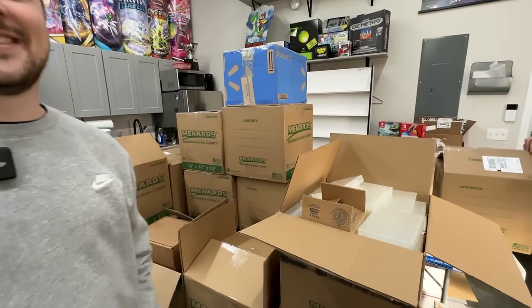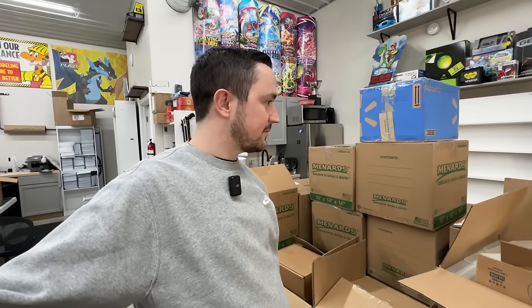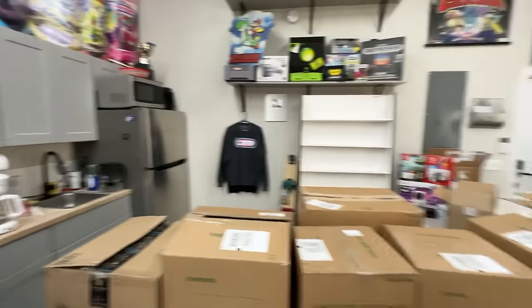Woo! So there's a bunch of boxes here. We're gonna get this table kind of cleared out, move some of the boxes, and I'm going to explain the rules. Let's get to it. So there are a lot of boxes to get to, but here's what I wanna do. I want you to pick out the most valuable game inside of each box and put it on that shelf, and we'll guess to see if you're right.